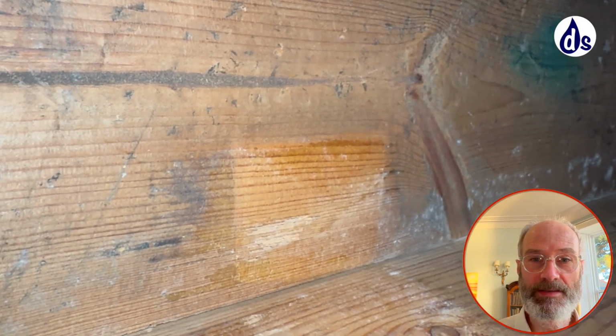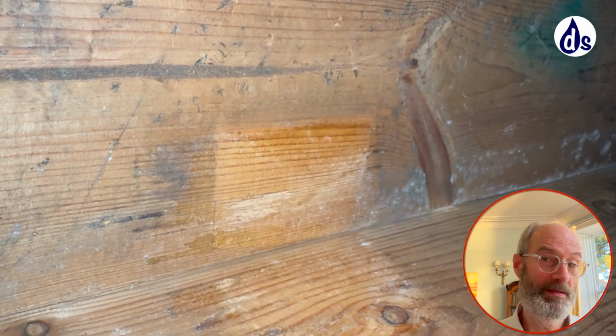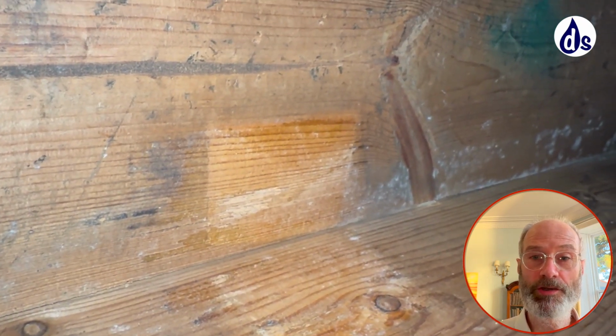The trouble is, when you come to sell it, you have to say what you've done, and if you can prove that there's no change over the course of a few years, then you can prove that there's no woodworm and no need for treatment or cost reduction.